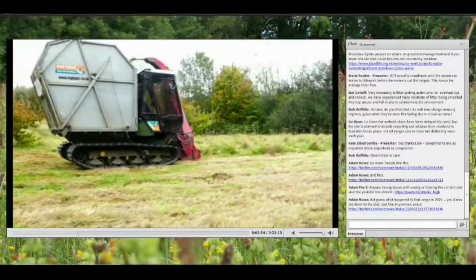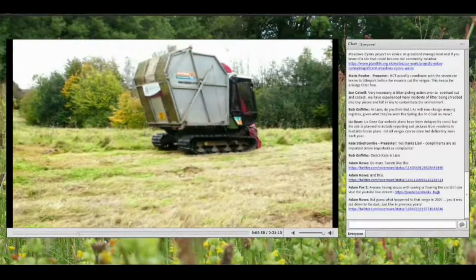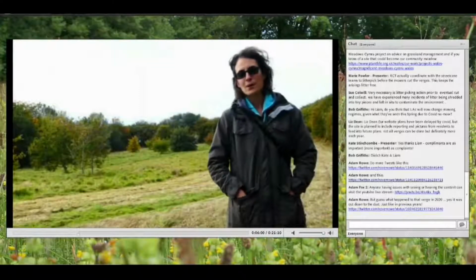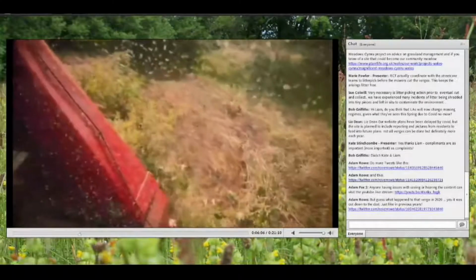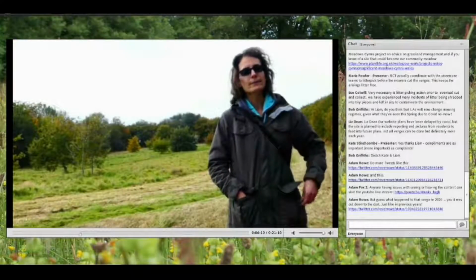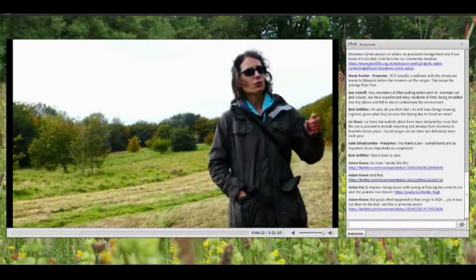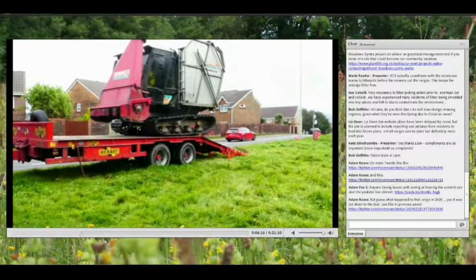The benefit of this machine obviously is that it works on tracks, it can cut any form of sites, but one of the major drawbacks is that because it's operated on tracks, it requires a very special license, a tank license in this instance. It also has to be towed at the back of a tractor and a trailer. The tractor and trailer actually have a combined capacity of 12 tons.